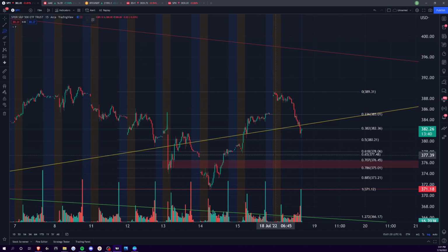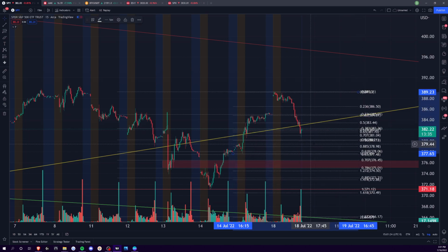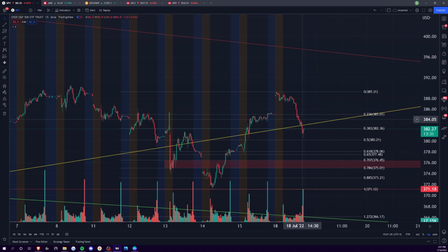Let's see. So this bounce is probably off of a local fib here, off of this move. Yeah. So you have your 707, obviously, because that's how the world works. And yeah, I think you're gonna fail here. You're gonna come down. You're gonna test 377.5 probably on Wednesday is what I would be expecting. So yeah, that's kind of how I'm seeing it.